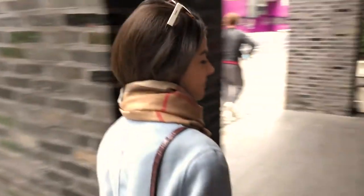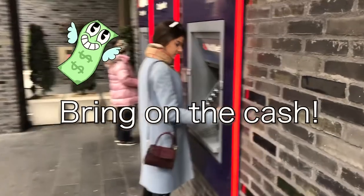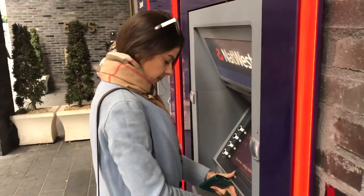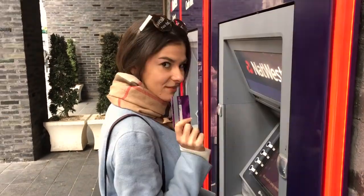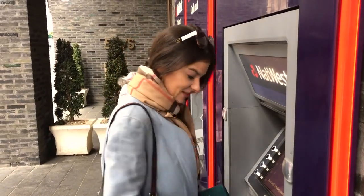And guys, this is actually my biggest tip: make sure you have cash before you go, because many of the places either don't accept cards at all, or you need to spend at least £10 in order to be able to use your card. You don't always get up to £10. Make sure you have some cash with you before going.